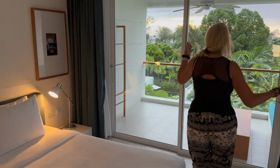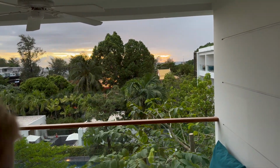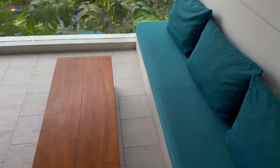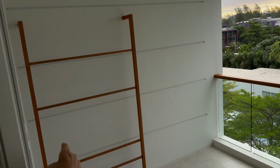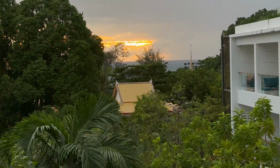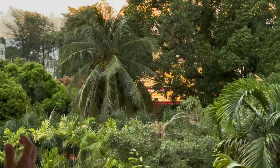But look at this view. And we got here as the sun is setting. Oh my goodness. This is just beautiful. Oh look, we got a couch outside. How cute. And to hang our wet swimsuit. And the beach is right there. It's like, I don't know, 0.1 or 0.2 mile away, just right down the street is the beach. And look at that sun setting.